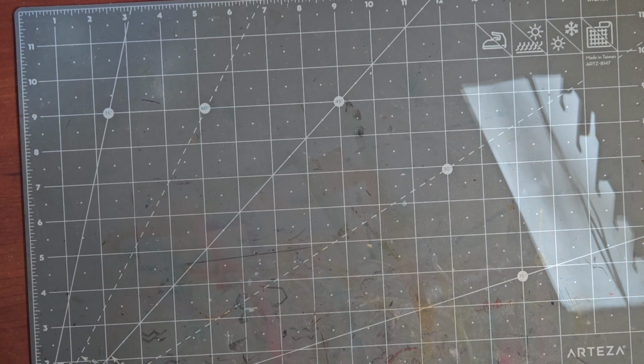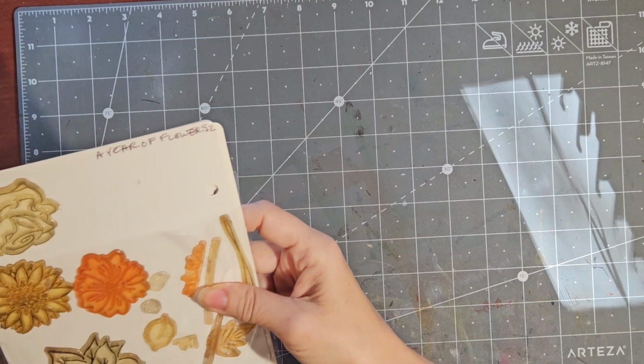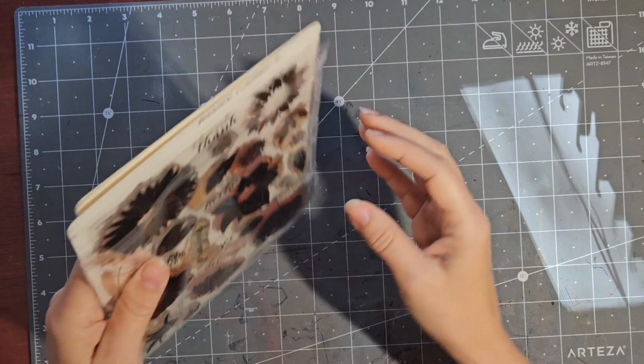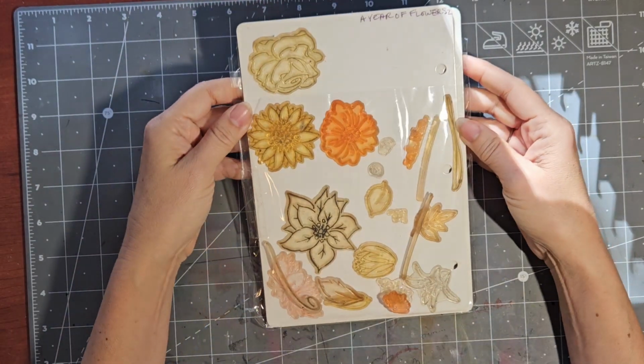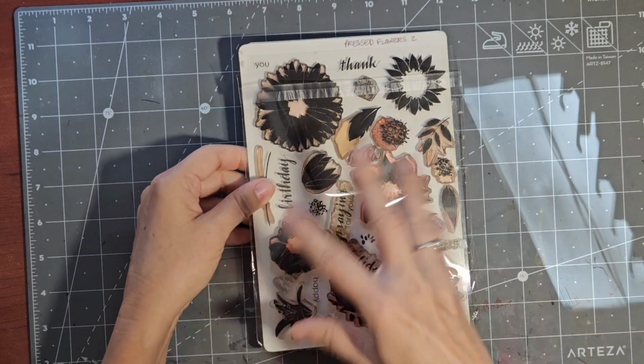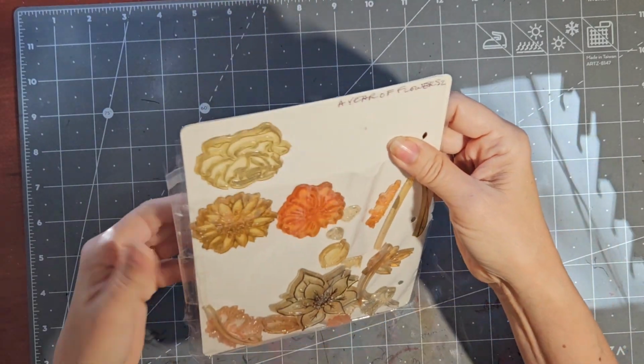And then finally, this came out, I think a couple years later, but I would have to look again to see what it was. And I've got these stored in the same baggie here. But A Year of Flowers 2 and Pressed Flowers 2. So these are 2 separate sets. I just have them together because they coordinate.